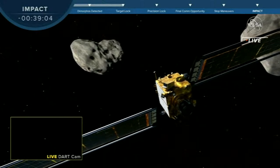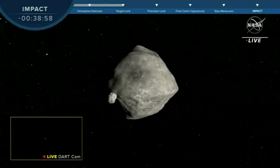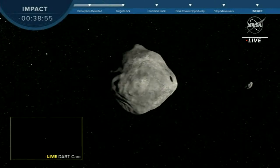The DART mission is a very difficult mission, because we are trying to do something that hasn't been done before. This is the first time we're going to an asteroid that is this small, this dark, and we're actually going to attempt an impact. The DART mission is really something that the whole world can get behind.